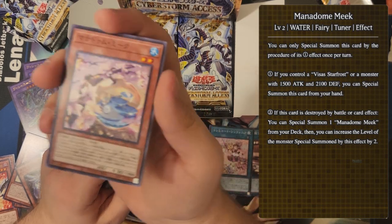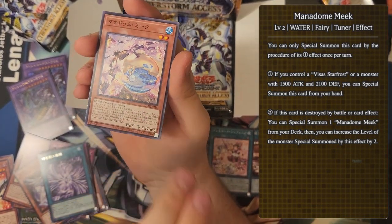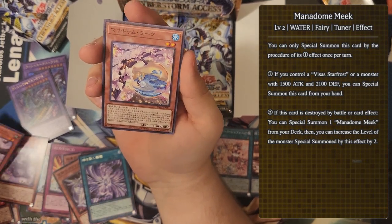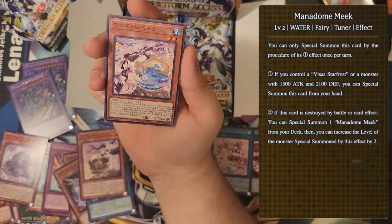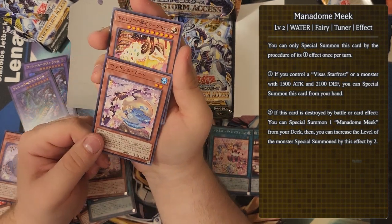Oh, look at that. You can see in the art, it's the tier limit field spell. It's the planet. It's so cute. Man. I don't think Visa Starfrost as its own deck is going to be great. But it's definitely really cool.